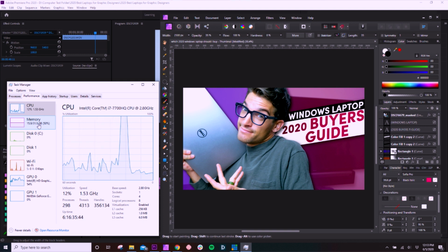So that's why my recommended minimum is 16 gigs of RAM, because you use it way faster, or excuse me, I use it way faster than I realize. I'm running 32 gigs of RAM and I'm at about half of my RAM usage.